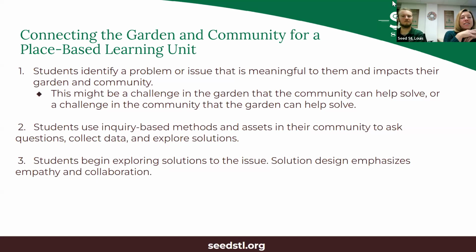So start by having students identify a problem related to the garden, or an issue that's meaningful to them and impacts their garden as well as their community. Again, it could be a challenge in the garden that the community can be brought in to help solve, or it could be a problem in the community that the garden can help solve, like food access or something like that. Once students have identified that problem, they can start to think about assets in the community that can help with this problem and help look for solutions.